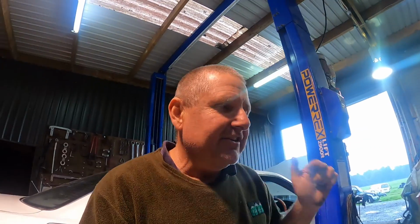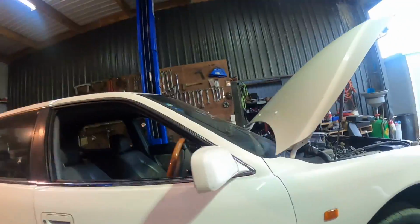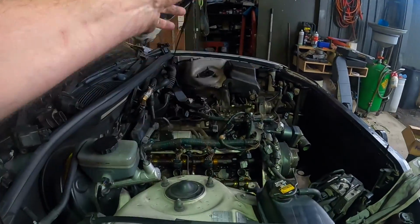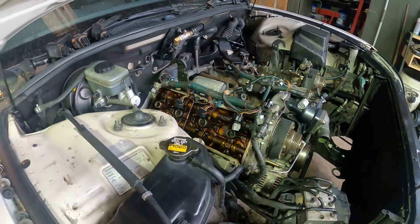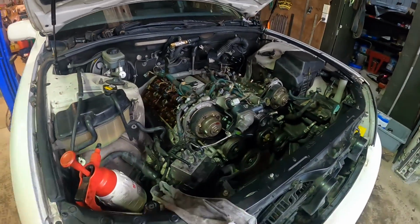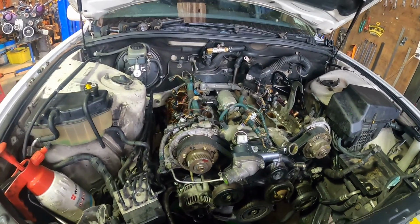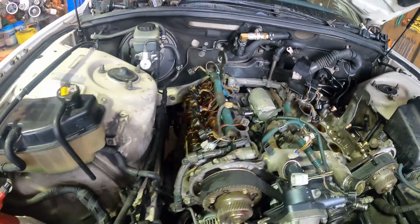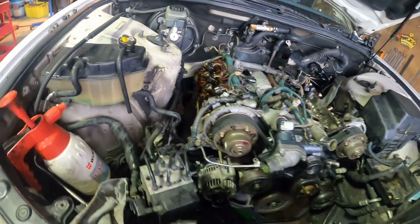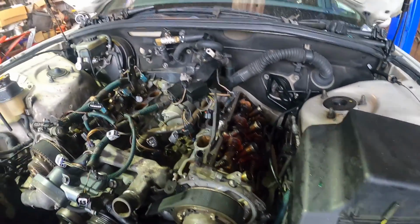Righto, Jason's gone home and I'll show you where we're up to. We'll show you what we've done. It's in pieces. We've done lots of connectors, all the connectors we had here. I've got more connectors to pick up from my own place. I do a lot of wiring at my own house. Intake manifold's off to do the ACIS solenoid. Tablet covers are off, both of them.